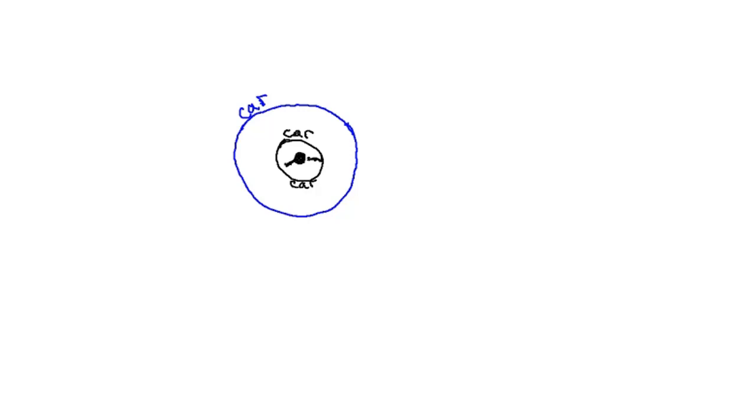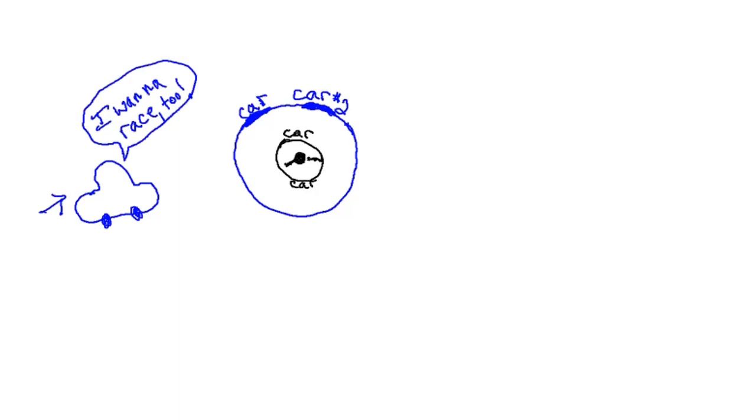Well, another car comes along and goes, hey, I want to race too. But there's only 1 car on this racetrack right now. So a second car, car number 2, can come along and get on this racetrack also. But now that's it for this racetrack, because only 2 cars can go on a racetrack at a time. So what if a third car comes along and goes, hey, I want to drive too? It's going to have to go on a different racetrack, because there's already 2 cars taking up this blue outer layer racetrack.